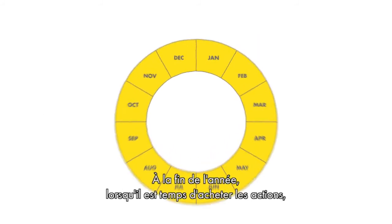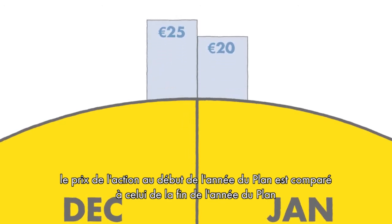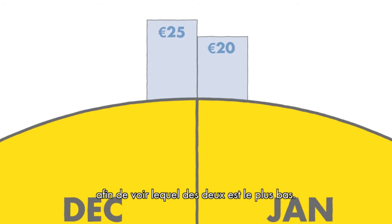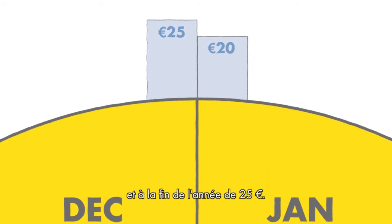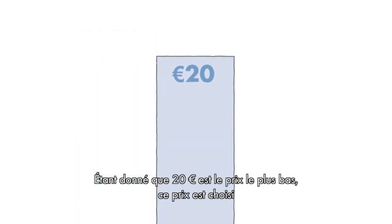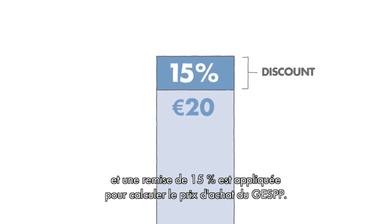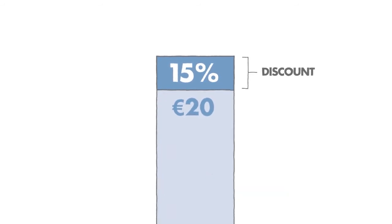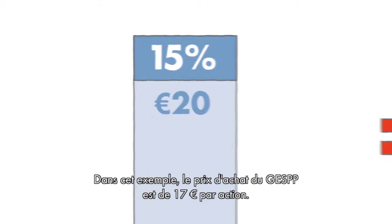At the end of the year, when it's time to purchase the shares, the share price at the beginning of the plan year is compared to that at the end of the plan year, in order to see which of the two is lower. For this example, the share price at the start of the year was €20 and at the end of the year is €25. As €20 is the lower price, this is chosen and a 15% discount is applied to calculate the GESP purchase price. The GESP purchase price for this example is €17 per share.